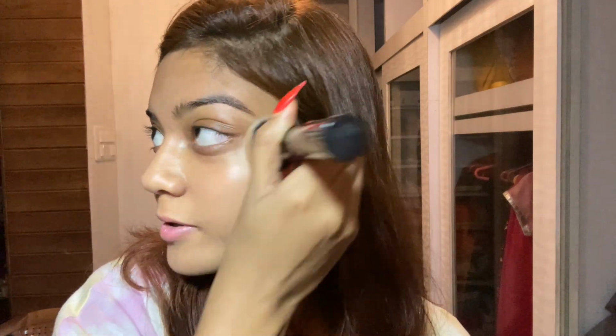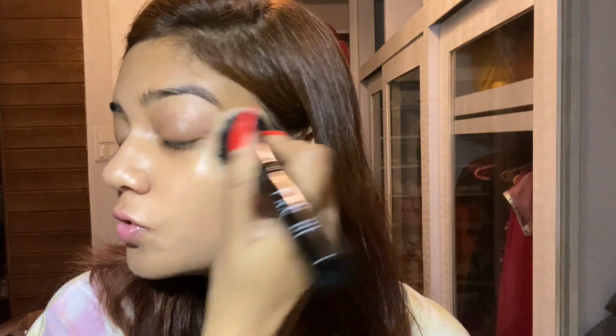I'm not a very big fan of cakey foundation and full coverage, so this seems to be working for me. This is the first time I'm using this, so let's see. I'm loving it so far. It's super hydrating, skin-like, and this is the finish I like for my everyday dewy makeup look, you guys. It's super easy to use, and you can see, look at that. Can you guys see it? This is the finish I like.